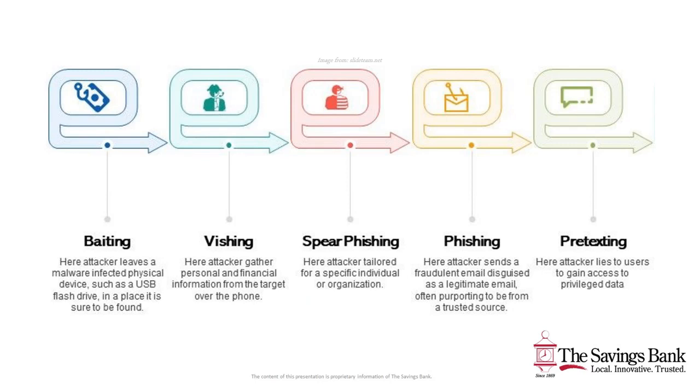Baiting, for example, which is the first one here on the left, is when an attacker leaves a malware-infected physical device, such as a USB flash drive, in a place that is sure to be found. The intent here is that you might think, hey, someone forgot something. Someone left their flash drive. Let me see who it might belong to. And what's the first instinct? You're going to plug it into your device. And with that malicious software on there, they could easily upload your information over to the internet and potentially gather all your financial data or whatever it is that they might be looking for. They might actually lock your computer instead.